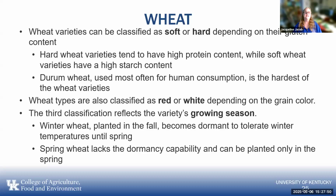Wheat varieties can be classified as soft or hard depending on their gluten content. Hard wheats tend to have a high protein content, while soft wheat varieties have a high starch content. Durum wheat, which is mainly used for human consumption, is the hardest of the wheat varieties. Wheat types are also classified as red or white, depending on the color of the grain. And a third classification reflects the variety's growing season. So winter wheat is planted in the fall, becomes dormant to tolerate winter temperatures until spring when it germinates. Spring wheat lacks that dormancy capability and can only be planted in the spring. So there's lots of different types of varieties to choose from.